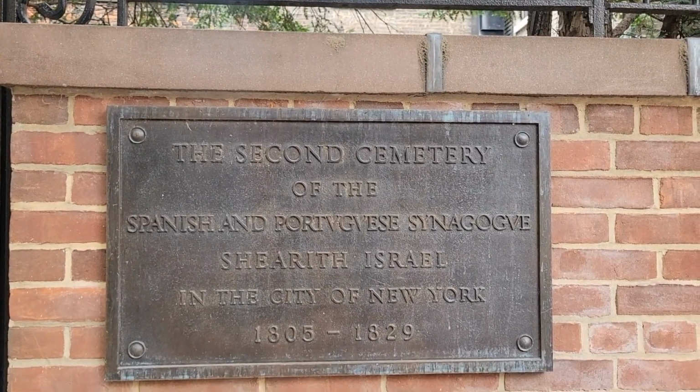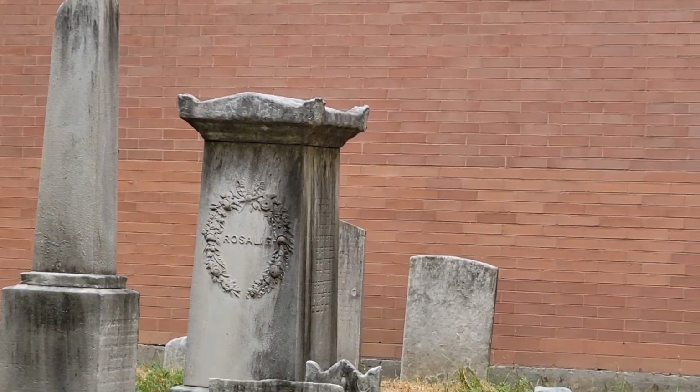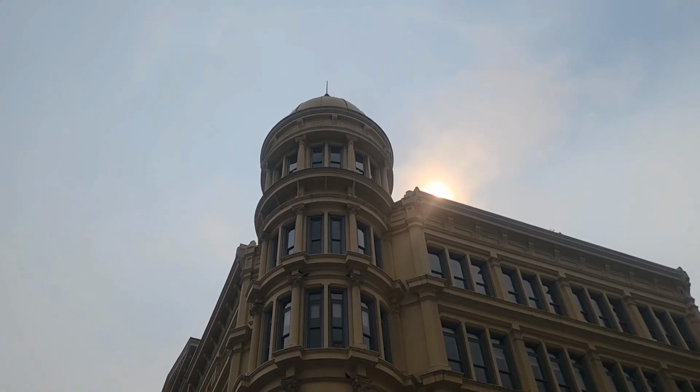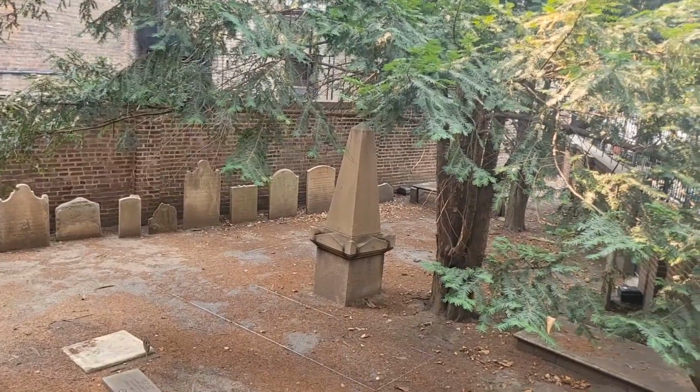As a result of the drastic reduction in size of this cemetery in 1829, Shearith Israel would have no choice but to seek the third burial ground, which takes us to where we started in Flatiron. This cemetery sits on 21st Street, right off of 6th Avenue. It was opened in 1829, the very same year that most of the cemetery in the village was removed.